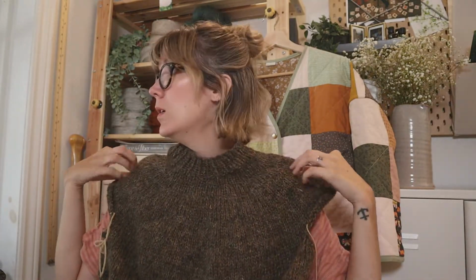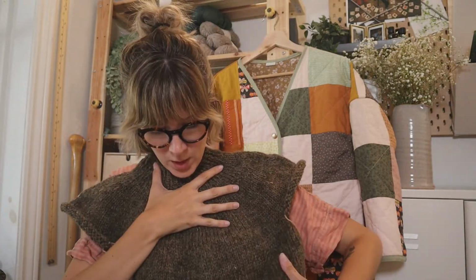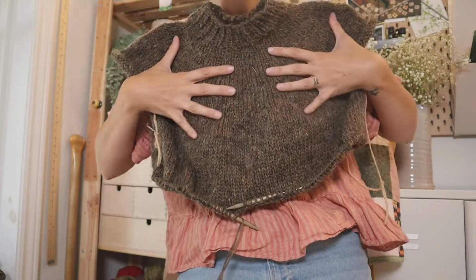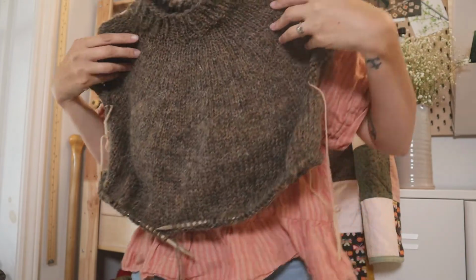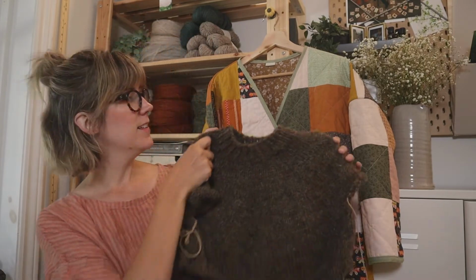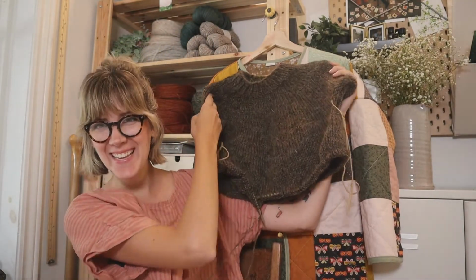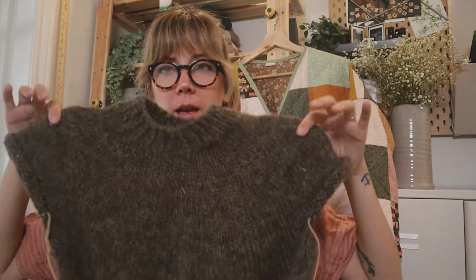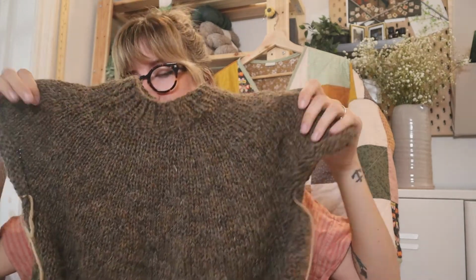So I've been working on this a bunch. I did all of this in like 3 nights. And I'm very excited to wear it. I actually casted this on to go with my new coat. Yeah, I think this is kind of like my mood board for my fall wardrobe. So everything will be matching that.